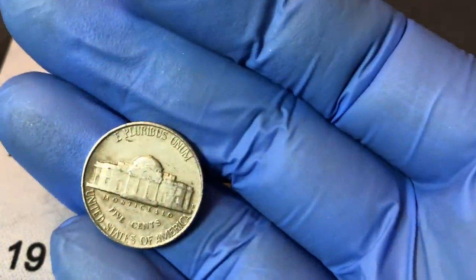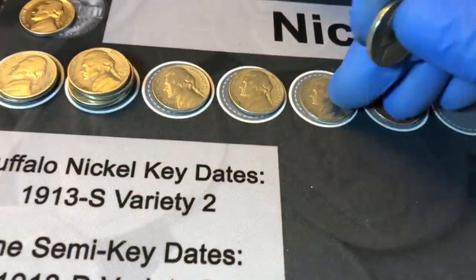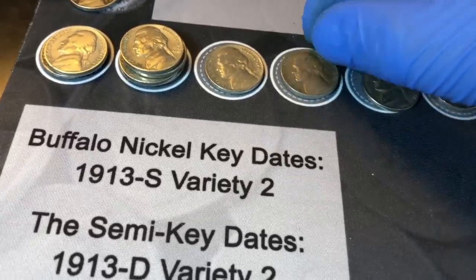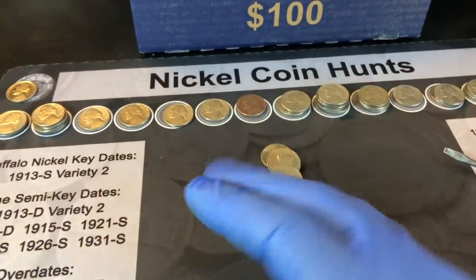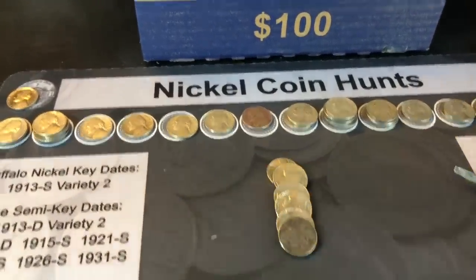Roll number 33. And we've got ourselves our first 1946 of the hunt. And it's a 1946 out of Denver. One year off of silver. Can we find one? Oh, and I put a glove on because these are some dirty nickels. And I had a little tiny cut on my finger. Should have had it on the whole time.